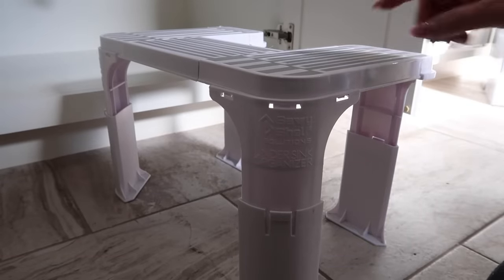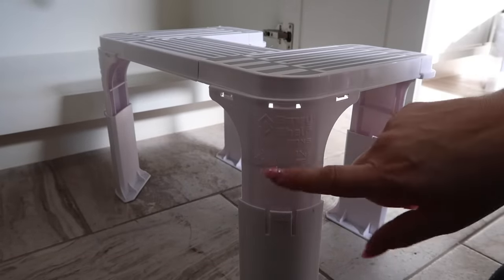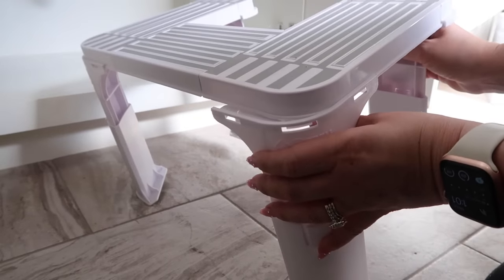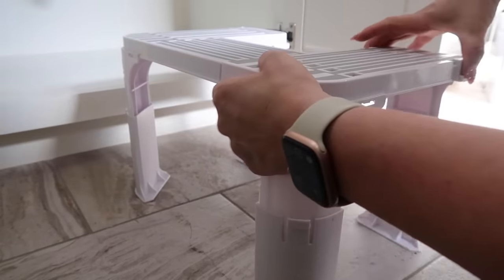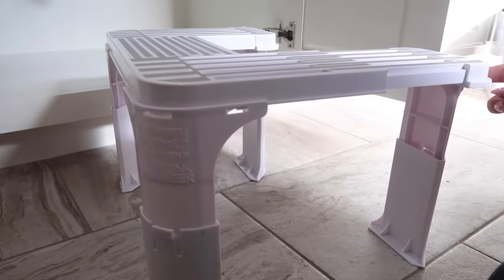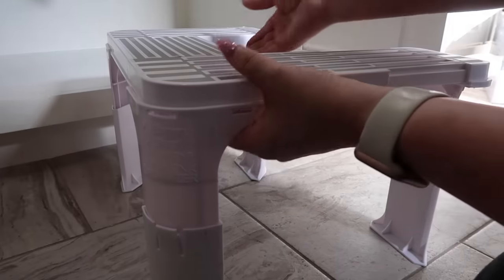So here it is put together. Basically you get this top and then these legs just slide and pop into place. But I wanted to show you, it's adjustable. So all you do is pull on these and you can make it as short or as long. So that's as long as it will go. But if you need it shorter, you just push it in.